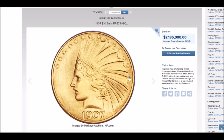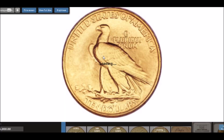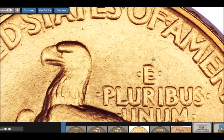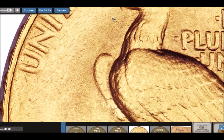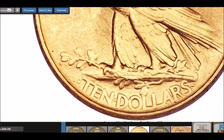And with these rolled edges, they only made 50 business strikes. And as far as I can find, there's only about 2 known proof examples. All of the other ones are business strikes. And the business strikes are all MS, and they only made 50 of them. And there's only 2 proof examples, this being one of them, that I could find.